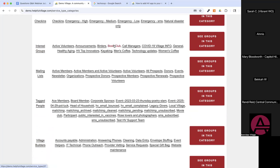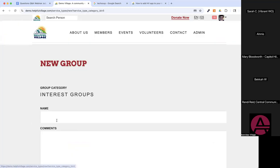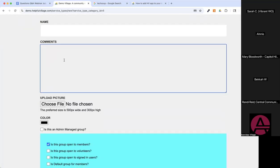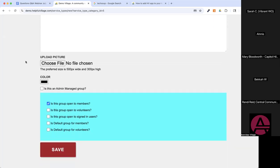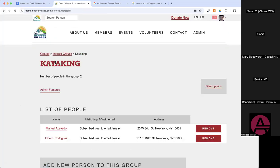You need to create the interest group first. So you need to come here, enter under interest groups, and under interest groups, you can come down here and create a new discussion group. You call it anything you want. You create a description of that group. You can upload a picture. You saw the picture with the bird, something appropriate. You can change the color of the discussion group, and then you just save, and that gives you a new interest group.